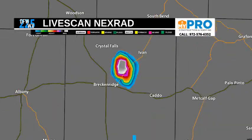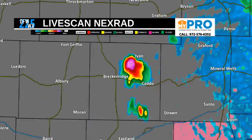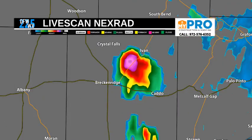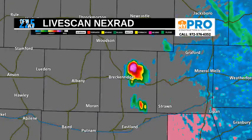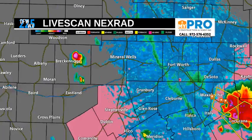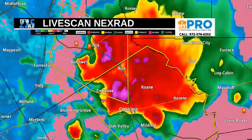If you are in Crystal Falls, Ivan, Breckenridge, in these areas, you may see some small hail, probably up to nickel size. Because another thing that we're watching is because the temperatures are in the 90s, there might be a melting effect. So some of the radar indications with some of the tools we're looking at behind the scenes might overestimate the size of the hail just because it's not accounting for the melting. So that, to me, might be penny, maybe nickel size, and not quite the severe hail that the radar might be indicating there.